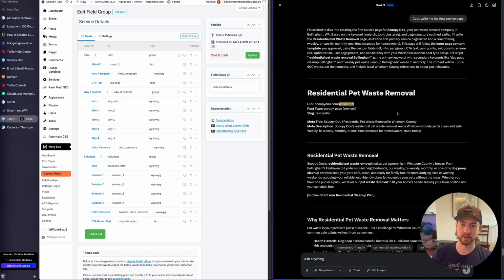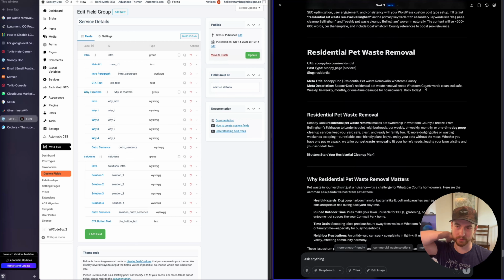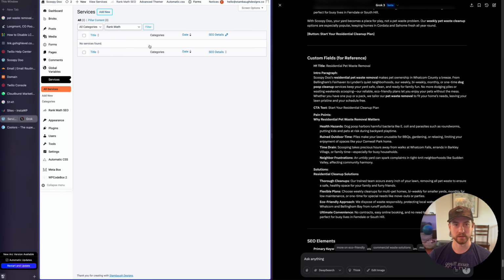Because this is kind of a pillar page. This is just talking about residential pet waste removal. This isn't actually targeting a specific city. You'll notice here it says in Whatcom County. So it's actually targeting the county. It's not targeting the city. So this can actually generate some traffic if someone is searching for the county, right? So you kind of have to think about structuring your website in silos. What is the top hierarchy, and how does it drill down into more and more specific keyword clusters as well as locations? So what do you say? Let's go ahead and add the first service here.